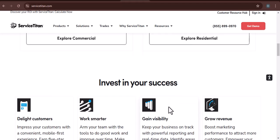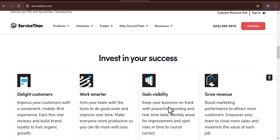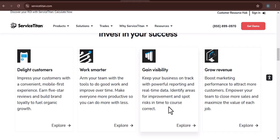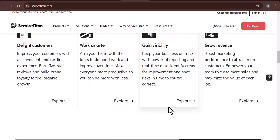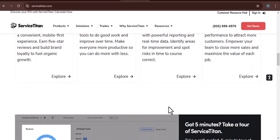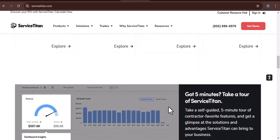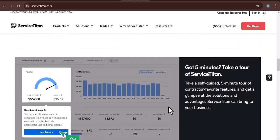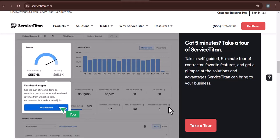Common questions. Is the integration secure? Yes, both ServiceTitan and Xero have robust security measures in place to protect your data. What if I encounter any issues with the integration? Both ServiceTitan and Xero offer excellent customer support. You can usually find helpful resources and contact support directly if you encounter any problems. Does the integration work with all versions of ServiceTitan and Xero? Generally, yes, but it's always a good idea to check with ServiceTitan and Xero for specific compatibility information.